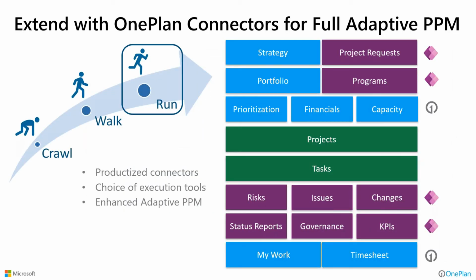So on top of that, there is this whole concept of a tool of choice for full adaptive PPM. Adaptive PPM is coined by the analysts and actually by OnePlan itself. It is the idea that we might have multiple methodologies and multiple execution tool sets feeding into the mix. For example, the accelerator is built strictly for Project for the Web as its scheduling tool. Well, what if people, and look on the right-hand side here, want to still use Project Desktop and all its robust capabilities in Project Professional? What if people have Agile tools like Azure DevOps or Jira? How do we bring that into the mix?